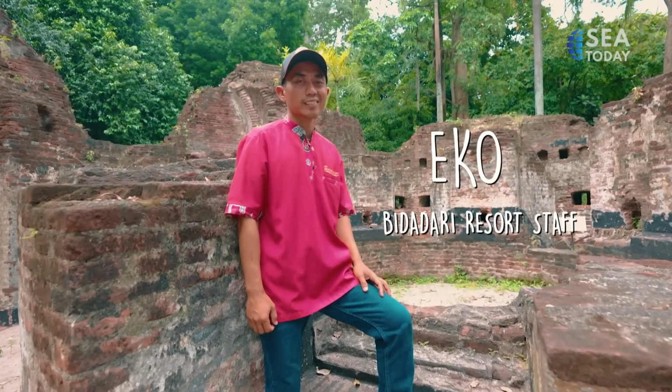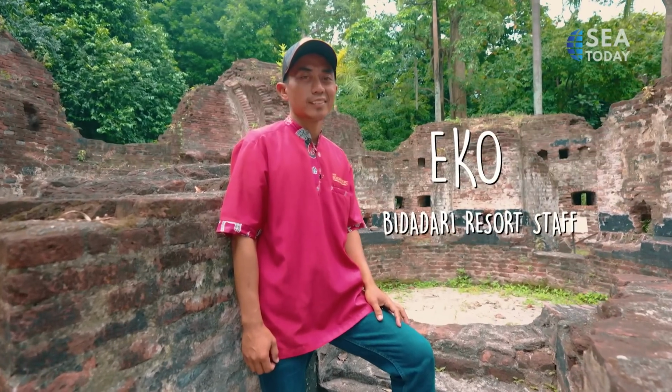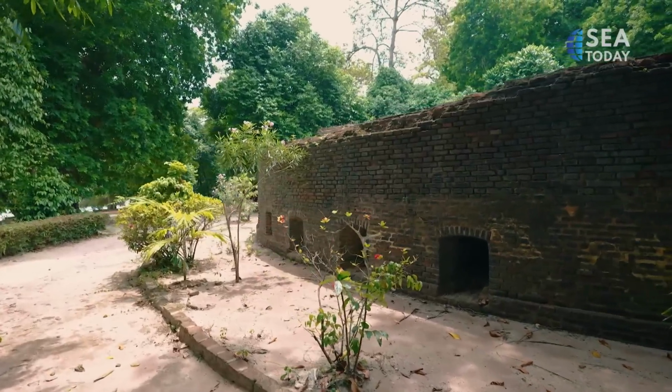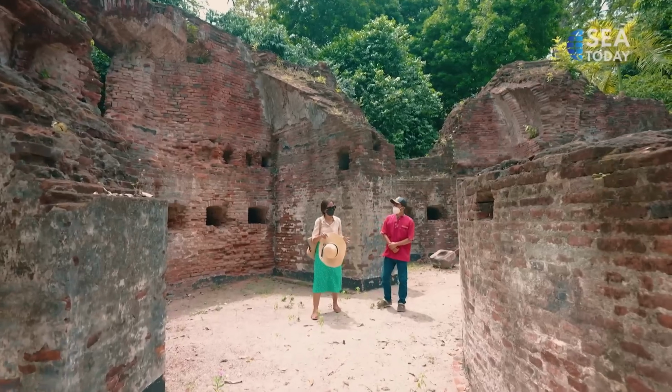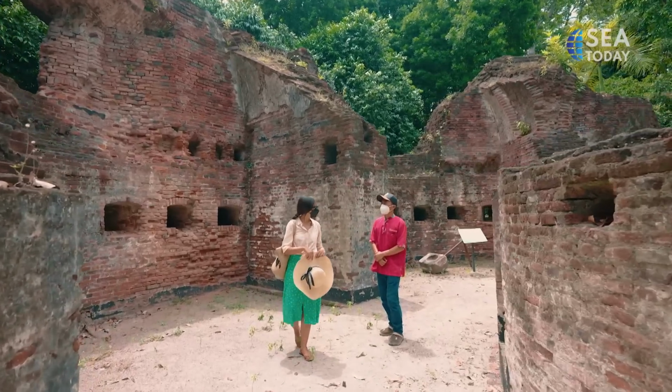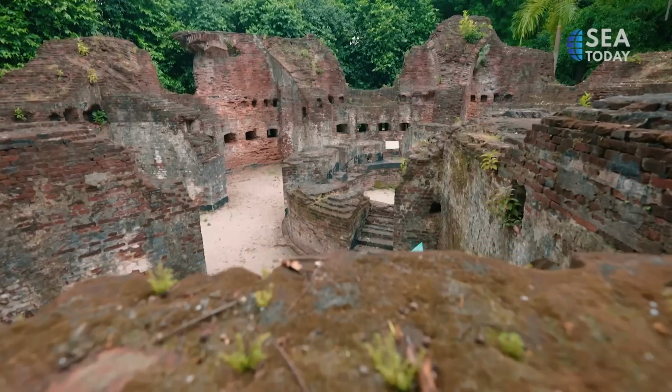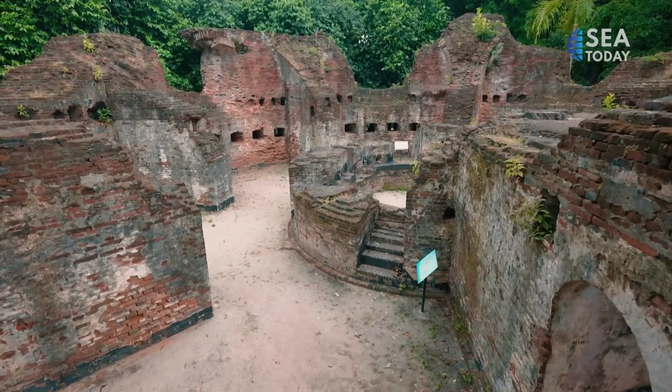Mr. Eko, the staff, is explaining details about the function of every room, which was discovered by the archaeology team. He said that the tsunami from the Krakatau eruption has buried and washed away several important details of the building, like the mystery of the entrance to this fortress.